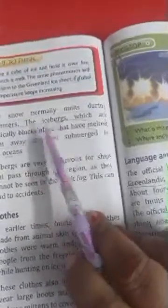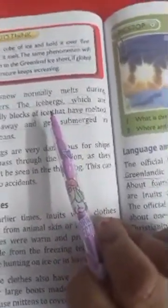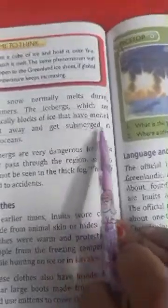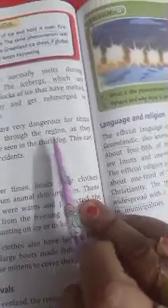Have you understood? So, the icebergs. What is an iceberg? Yes, big pieces of ice, which are basically blocks of ice that have melted during summer season, float away and get submerged in the oceans. Okay. Icebergs are very dangerous for ships that pass through the region.